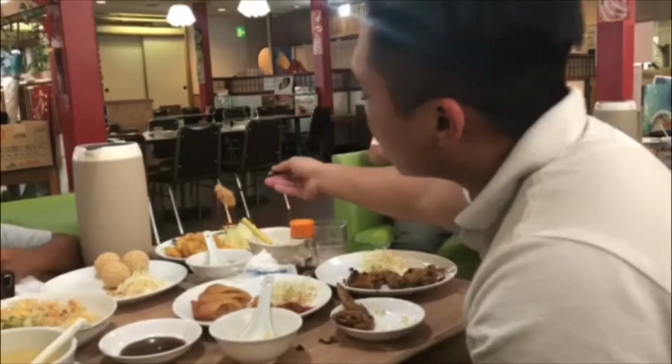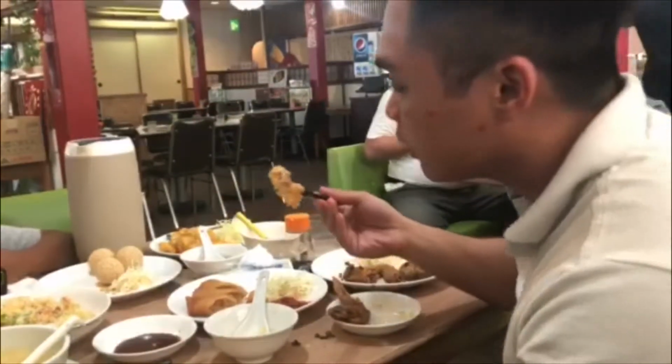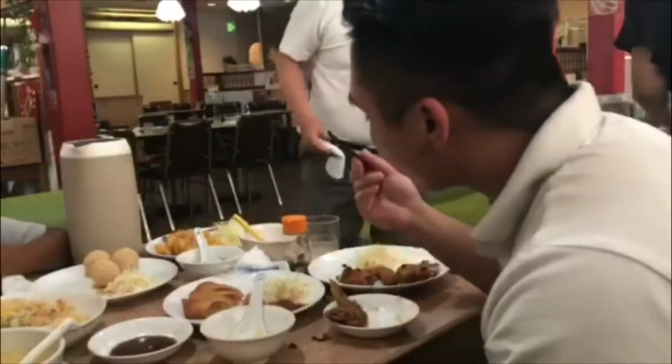Since we got to Japan, we've been craving some authentic Chinese food, and it's been 6 months and we couldn't find one until today. So this is chicken with mayonnaise. It's good. It's only $4 for the whole plate.